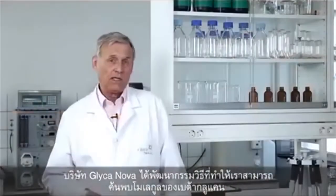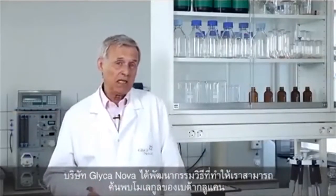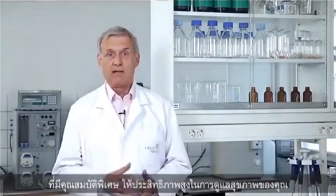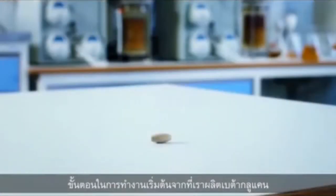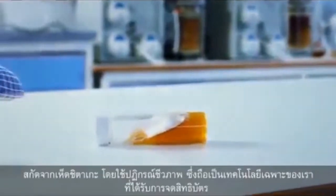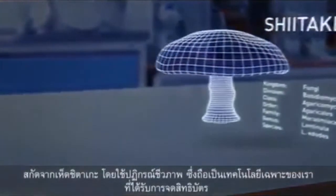Glycanova has developed a process that allows us to produce a special form of the beta-glucan molecule that has been shown to be extremely effective at looking after your health. Okay, so here's how it works. Through our own patented technology, we produce beta-glucans in bioreactors extracted from the shiitake mushroom.